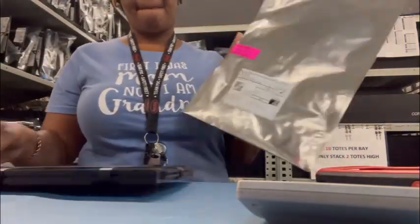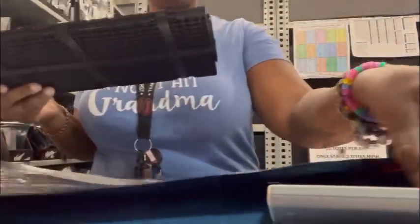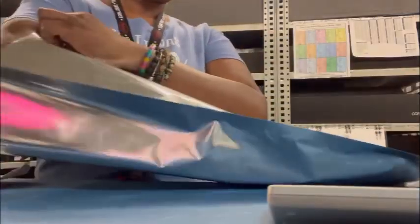Well, it's got to go in the moisture seal bag. And in that bag, I put the label. That pink label just says you got to be careful when you open it, because they don't want the parts to go flying everywhere. That's why we have to make sure we put it on properly.